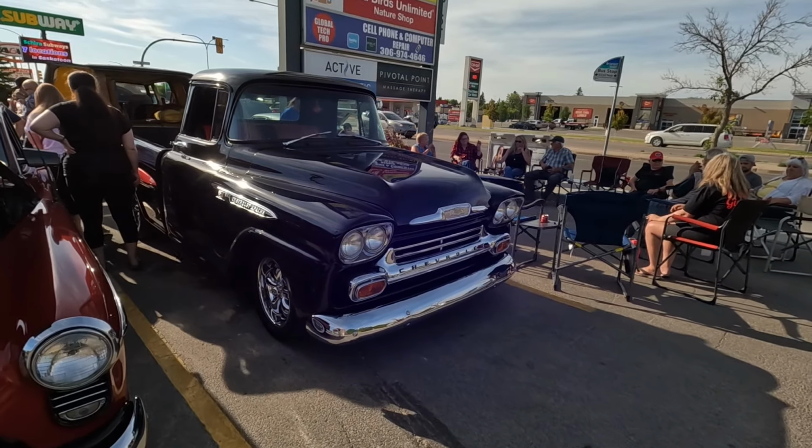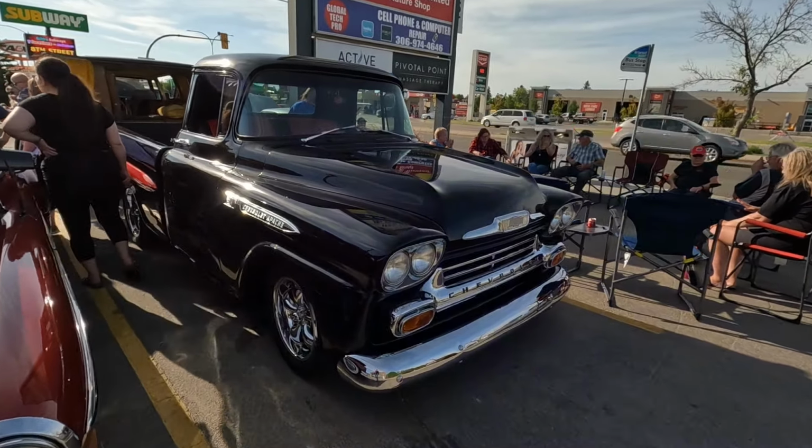That one was just in the shop last week. I got an opportunity to turn a wrench on it and take it for a ride. That is a beautiful truck.